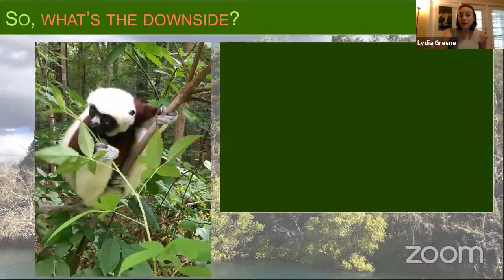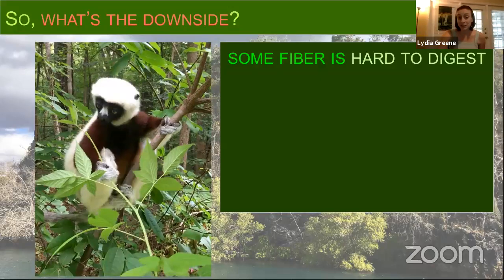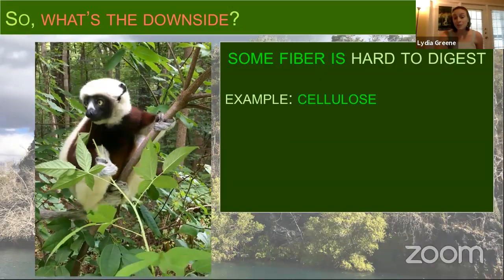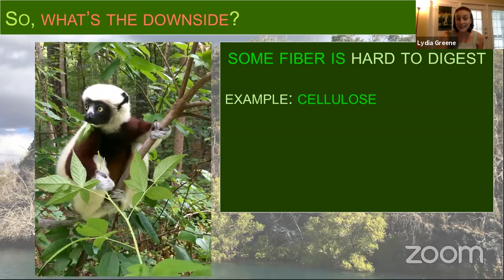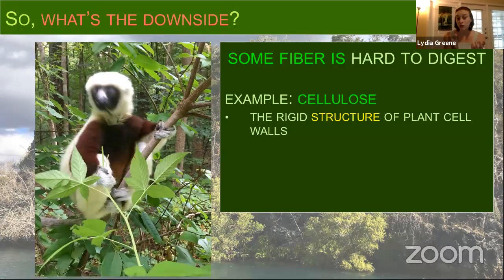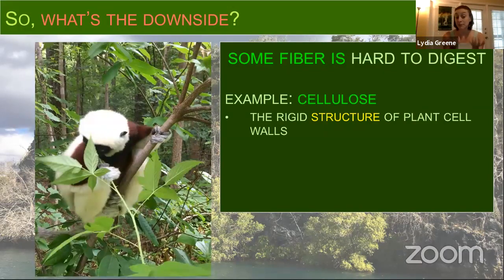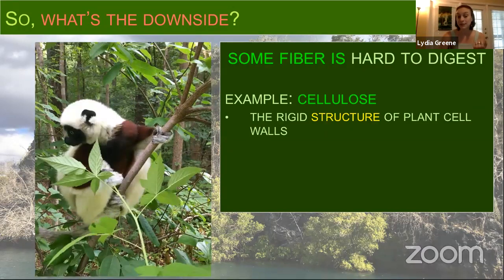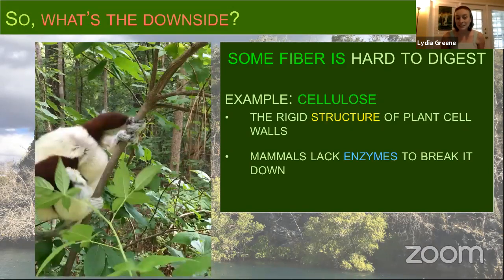So some fiber is really, really hard to digest. And I'm going to use cellulose as an example. Cellulose is possibly the most ubiquitous plant fiber in nature. Every plant has it. And cellulose is the fiber that forms part of the structure of plant walls. So it's part of the reason why plants have their rigid shape and they can stand up, is this fiber called cellulose. Now, the problem is that mammals don't have the enzymes to break it down.